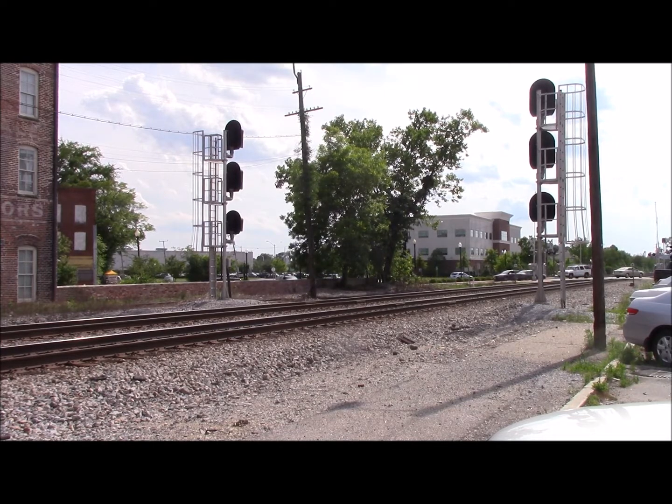It sounds like an SD70 liter on it. Whatever it is, he ain't stopping.